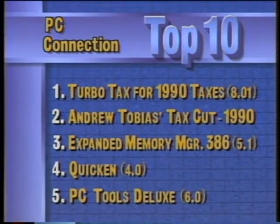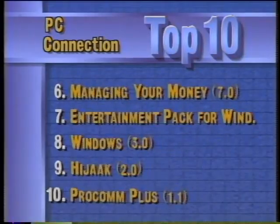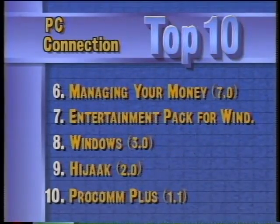Taking a look at this week's top 10 software titles for the PC, PC Connection reports that TurboTax from Chipsoft is in the #1 position, with Andrew Tobias's Tax Cut 1990 taxes in second. Third is Expanded Memory Manager, followed by Quicken. PC Tools Deluxe is in 5th place. Rounding out the top 10 PC titles are Managing Your Money, Entertainment Pack for Windows, Windows 3.0, Hijack 2.0, and Procom Plus.